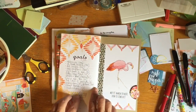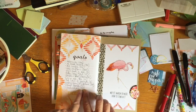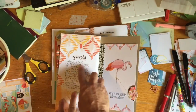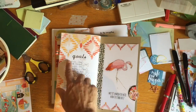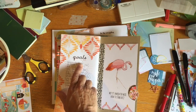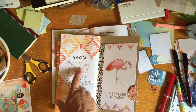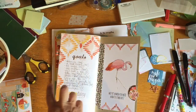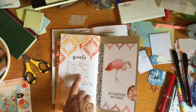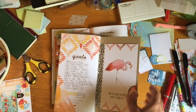So here were my goals originally, and I even forgot about that one and that one. But anyway, these were my goals, and you can see that I charted them out for the whole year. Like, my Hobonichi, I wanted to journal on all 366 pages. The books, I want to read 52 for 52 weeks. And then snail mail, I wanted to send out 12, which is 1 a month. So that kind of thing.